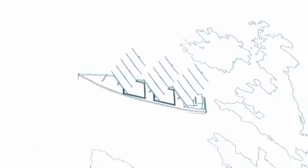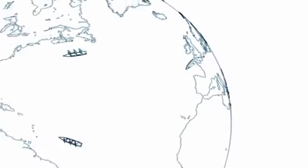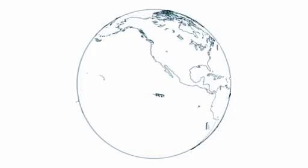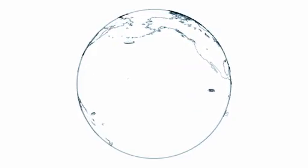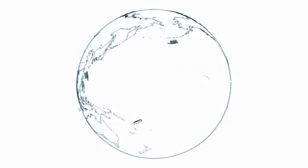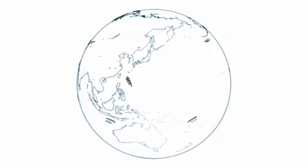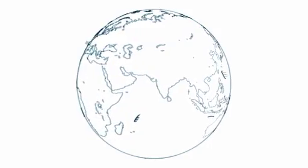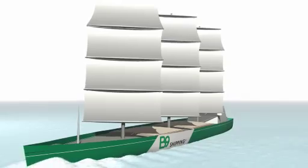B9 ships support sustainable growth across the world, particularly to small island developing states most likely to be impacted by climate change. B9 ships provide an appropriate transport solution, allowing small islands fuller participation in world trade. We are the flagship of the future.